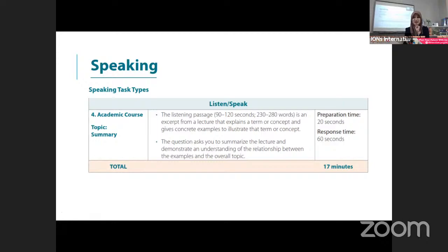I was going to say 1 minute, 60 seconds as well, but then only 20 seconds for preparing, because you don't have to read. So you don't have to connect the information, but you do have to cover everything. And the total is 17 minutes.